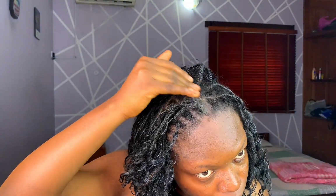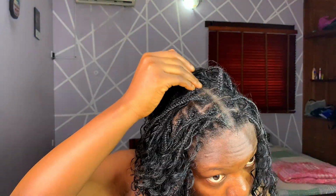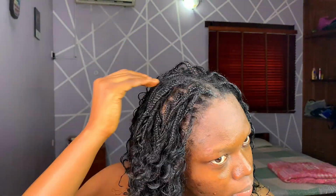So now we're going in with the virgin hair fertilizer. I would definitely recommend this. I'm sure most people know this. If you're in Nigeria, this is like in every African house, you always see this. So yeah, it has this minty feeling, which is very good for your scalp. That's why I love it.